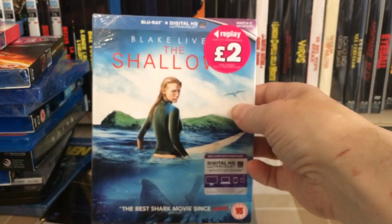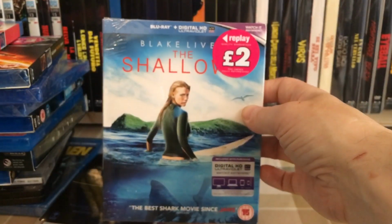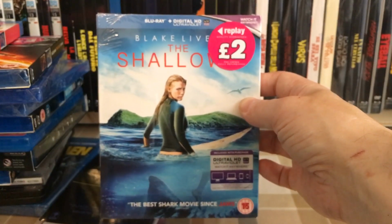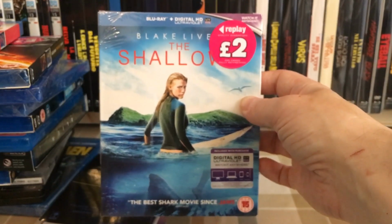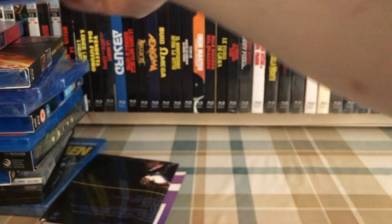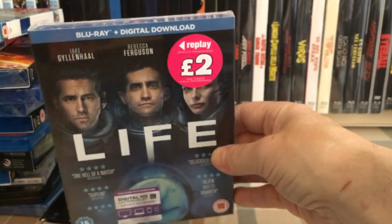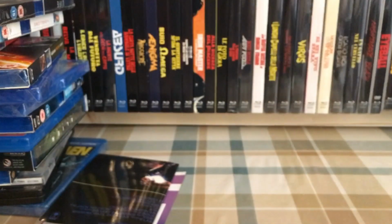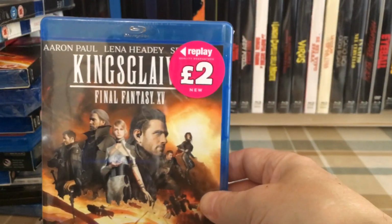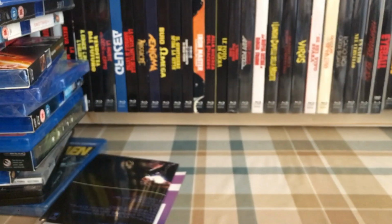Found The Shallows. Again with the slip cover. Unfortunately not the 4K. I found this before Movie Mad had got his 4K, and I've been looking for the 4K one since then, but yeah, I haven't come across it, and chances are I never will, not with the way my Poundlands seem to be. Life, again with the slip cover. Haven't seen that one yet. And Kingsglaive Final Fantasy 15.